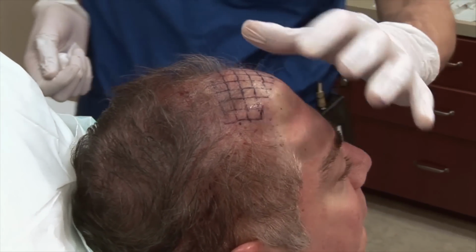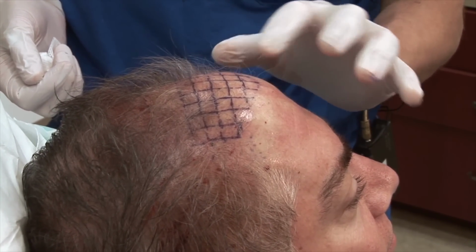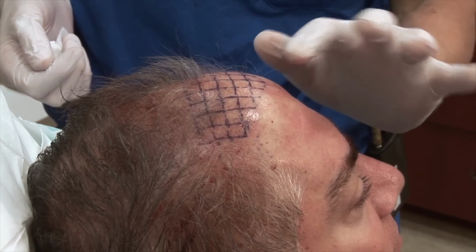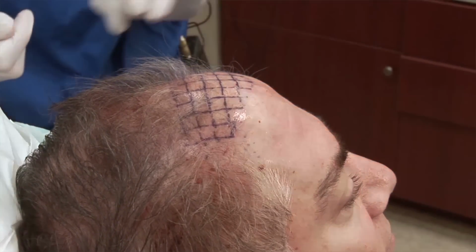So I've just done a little grid here on his scalp that has 1 centimeter square boxes. You don't have to do it that way, but I like to because it gives us an idea for spacing and density of the grafts.